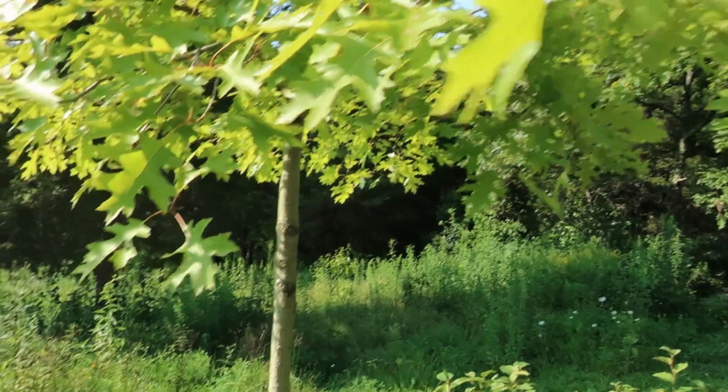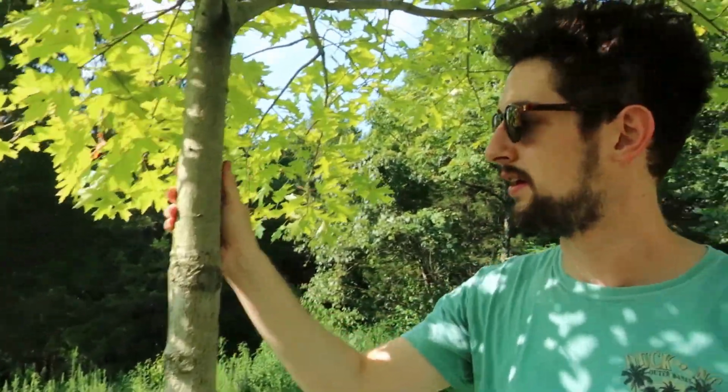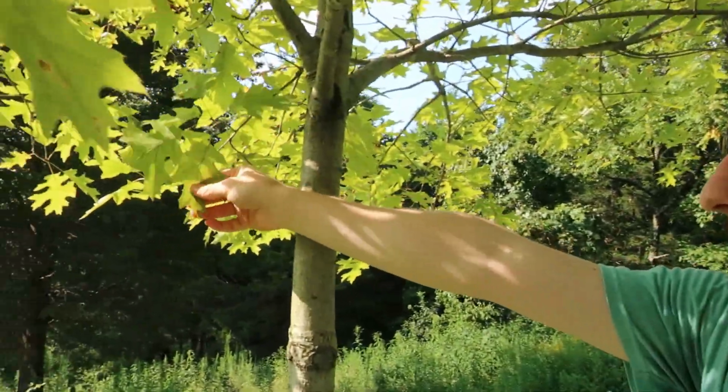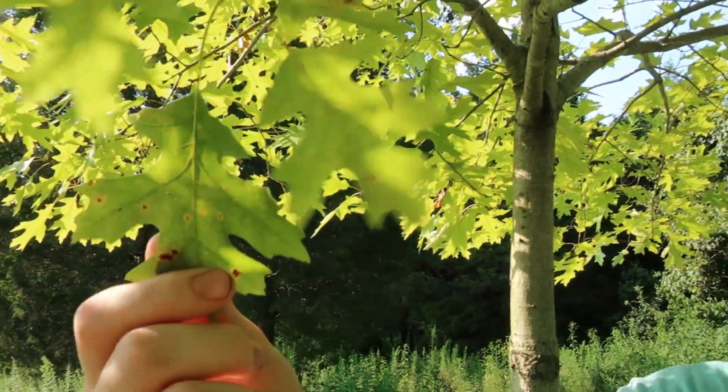And looking at the bark here, you can see that it's a pretty smooth bark as well. So from all of these different things, I'm willing to say that this is a red oak. White oak usually do not have these kind of toothed edges on the leaf.